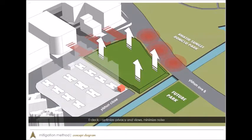So this North Gaia is adopting the E-deck concept. The E-deck, or the landscape deck, is elevated from the road level. So you can be assured that where all the residents enjoy the facilities at the E-deck level, they are well above the road level and not disturbed by any sound or noise coming from the road itself. Also, for privacy, people driving along Yishun Avenue 8 or Yishun Avenue 9 will be very much screened from the road level because the internal landscape is elevated. So this E-deck concept is very good and ideal for the development, where you optimize privacy and views and also minimize the noise.